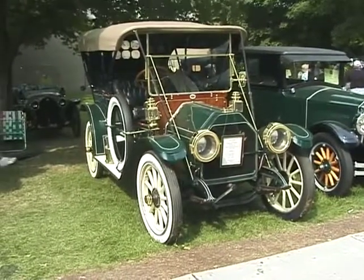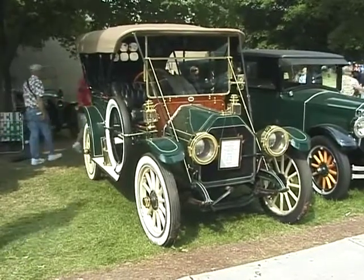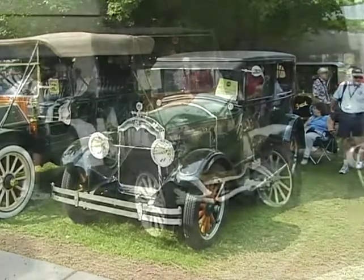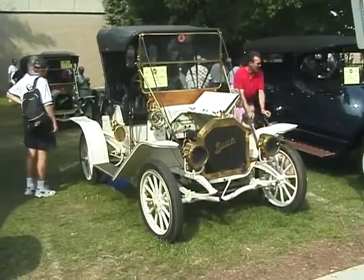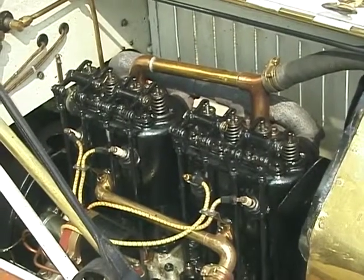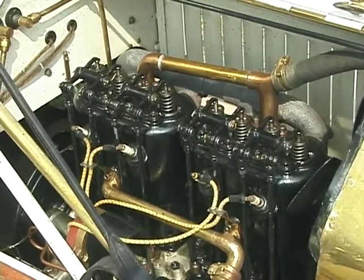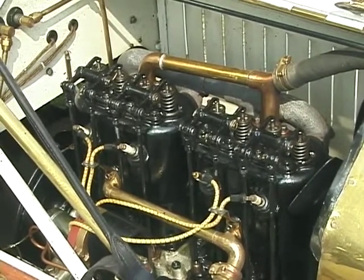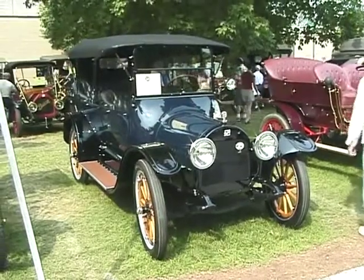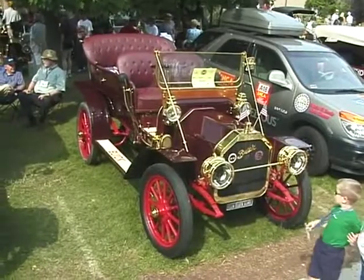1911 Model 21 5-passenger touring car. 1925 two-door sedan. 1910 Roadster. The open valve arrangement here. Two individual jugs with 2 cylinders apiece in them. 1915 touring car. 1909 2-cylinder touring car.